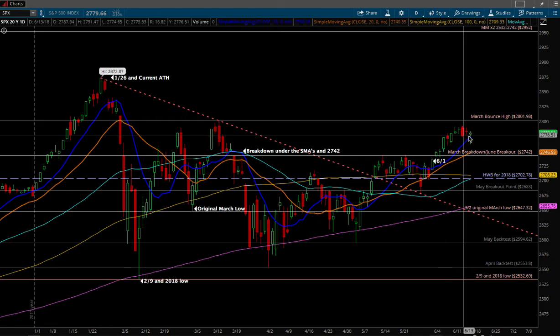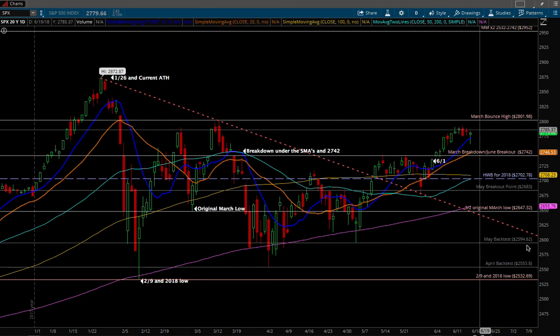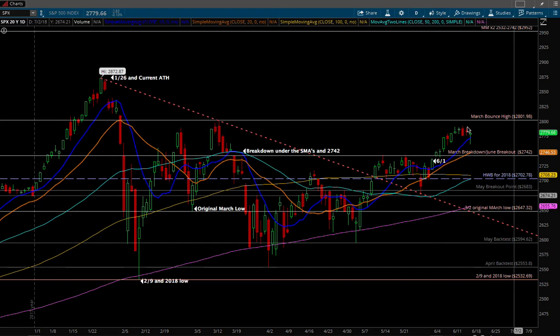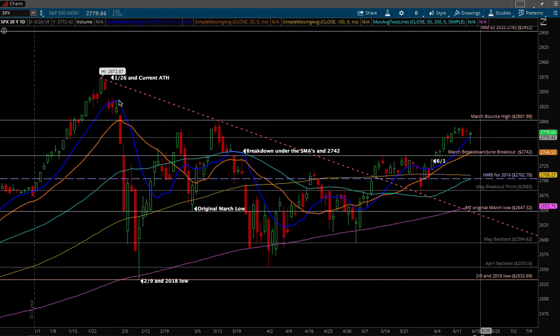So unless we go up a little bit and just sort of flatten along for a while and then wind up breaking the 10-day and falling back down, we've got to keep moving up. We have to stay ahead of the 10-day simple moving average line. Otherwise, we're going to get into a thing like this again, I'm afraid.